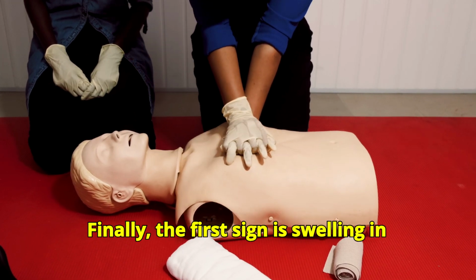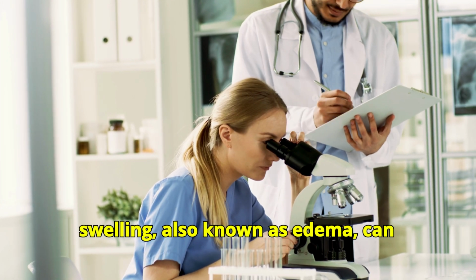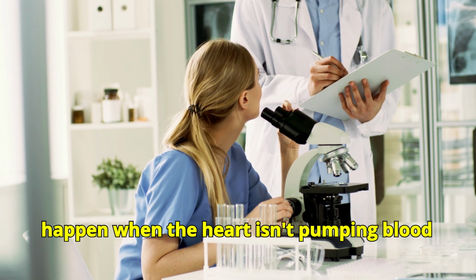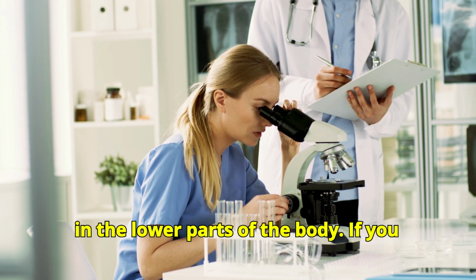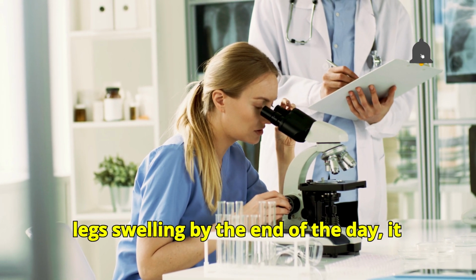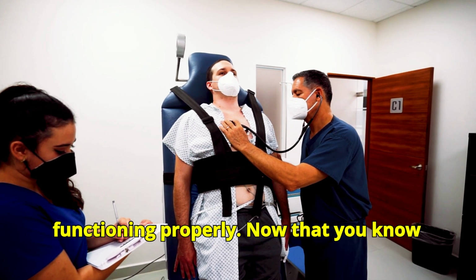Finally, the 1st sign is swelling in the legs, ankles, and feet. This swelling, also known as edema, can happen when the heart isn't pumping blood effectively, causing fluid to accumulate in the lower parts of the body. If you notice your shoes getting tighter or your legs swelling by the end of the day, it might be a sign that your heart isn't functioning properly.